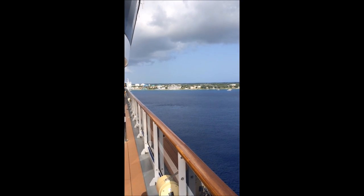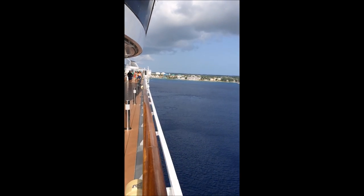So we're leaving Grand Cayman Island, and there it is, all the way out there. And you can actually see the water on the other side of it. And we'll zoom in. See the water on the other side? It's a very small island. And bye bye, Grand Cayman.